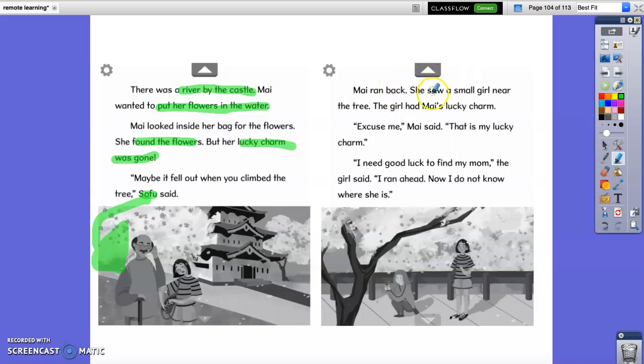Mai ran back. She saw a small girl near the tree. The girl had Mai's lucky charm. And if you look at the picture, that matches. So the pictures help us identify what's happening in the story. She came back to where? Mai came back to the cherry tree, and what's going on? There was a little girl that had her charm. There's her lucky charm right there. "Excuse me," Mai said. "That is my lucky charm." "I need good luck to find my mom," the girl said. "I ran ahead. Now I don't know where she is."